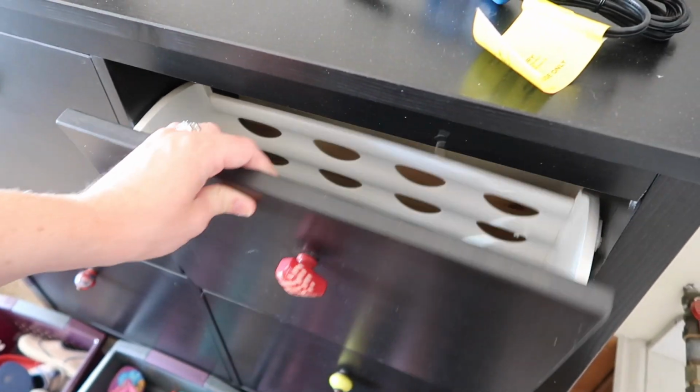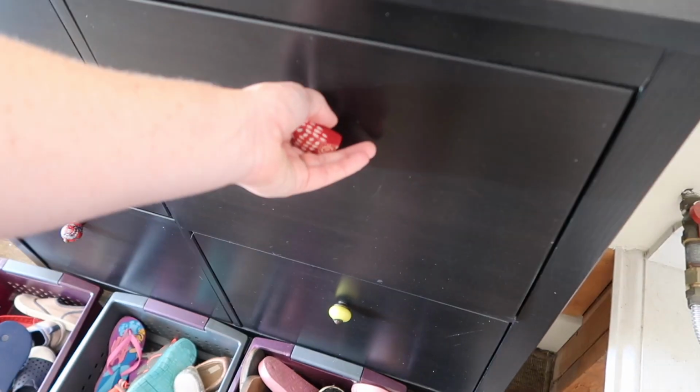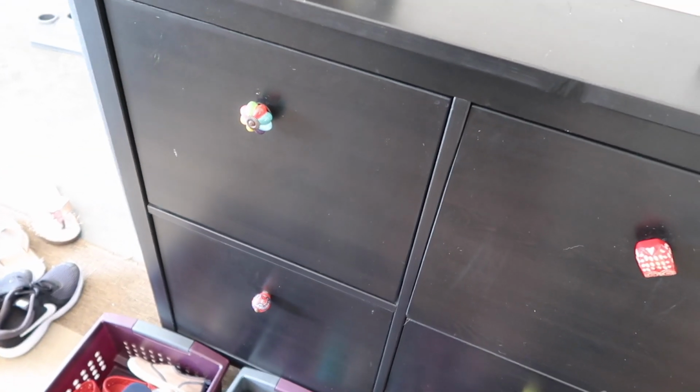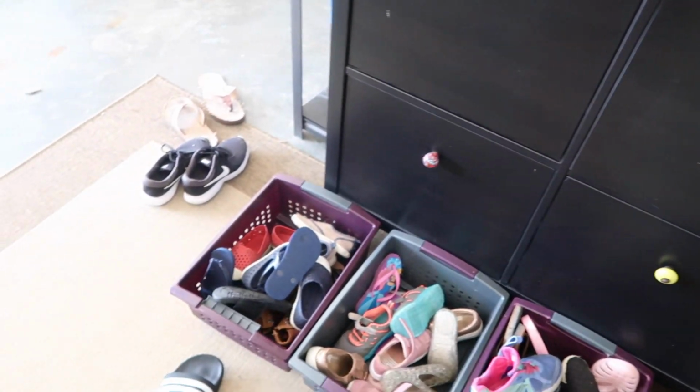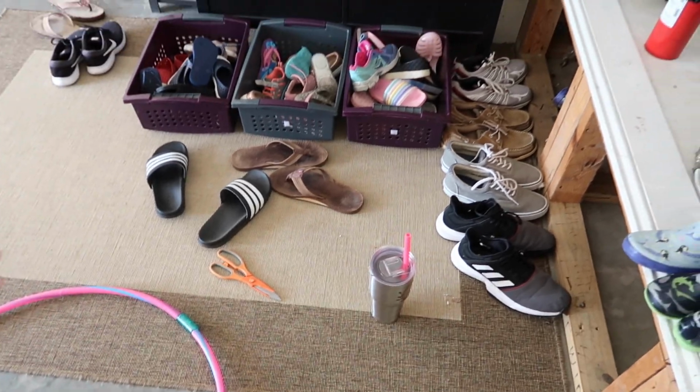You hear that? So this just needs to be thrown away because it's just not doing us good. So we're gonna change that. We have this little rug here that I love. It's like our little shoe station.